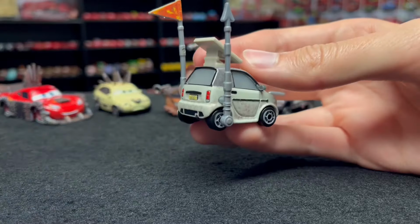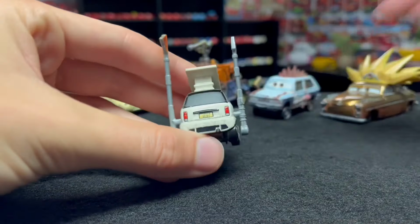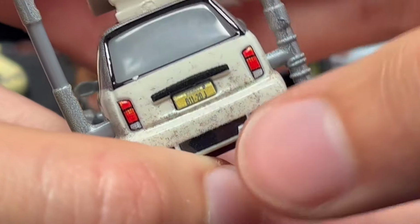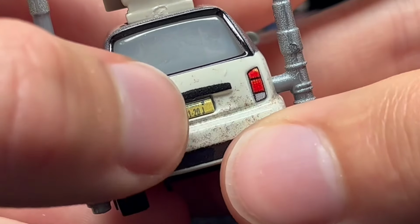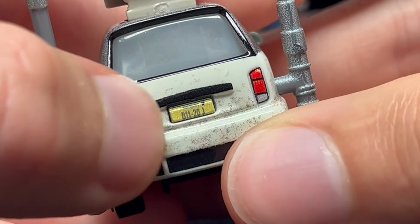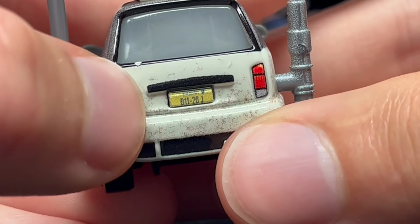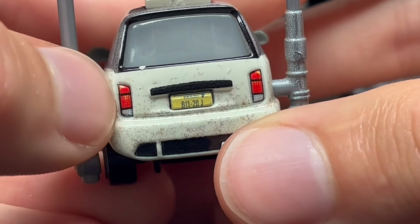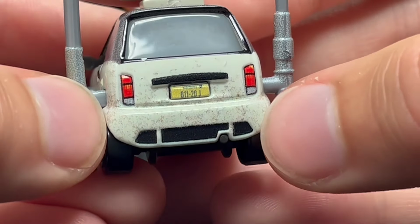I forgot to look at his license plate. What the heck? So many things on him to talk about that I forgot to look at his license plate. That's not like me. But there it is. Looks like there's some Japanese characters on top of the big digits, but the big digits read B11-20J. So probably somebody's initials. Not sure who, but probably somebody's.